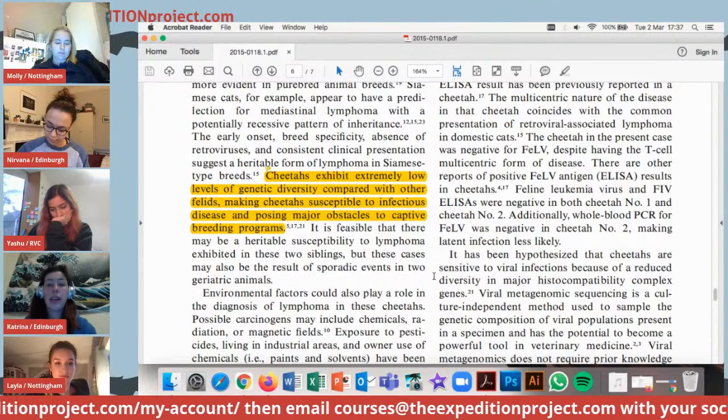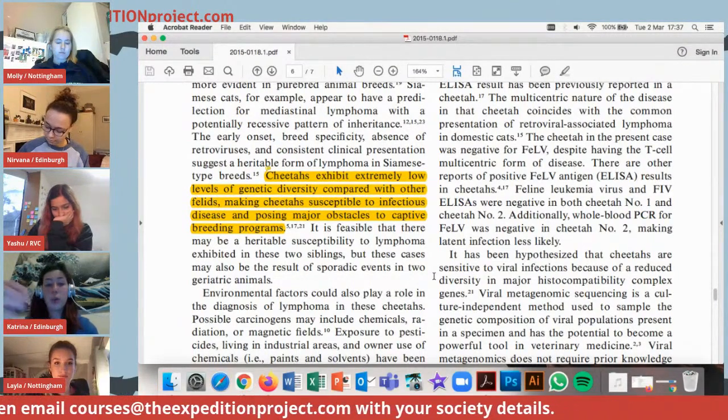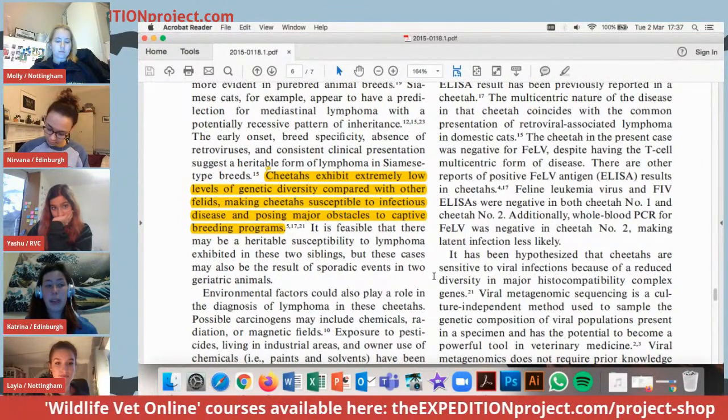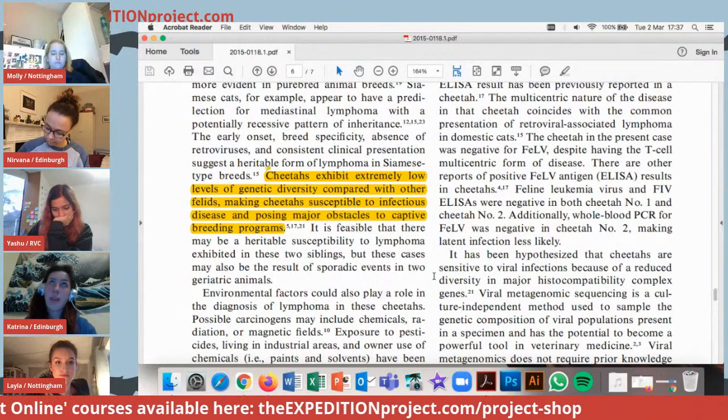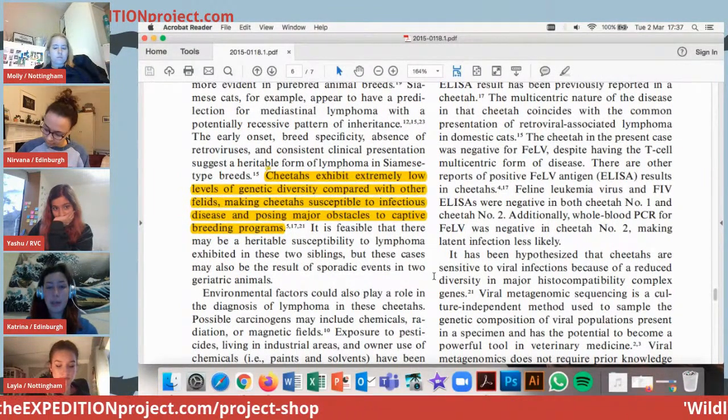zoos are trading animals, or if they're trying to relocate cheetahs, they'll try and locate it to a zoo that is obviously suitable for it, but also where there is, for example, a breeding pair, an option to make them a breeding pair, and they are also genetically distant from each other.